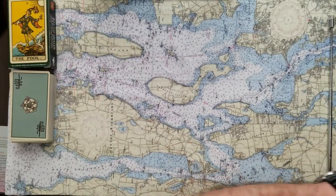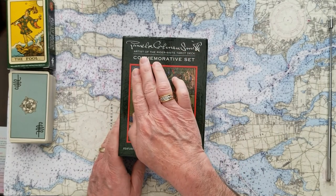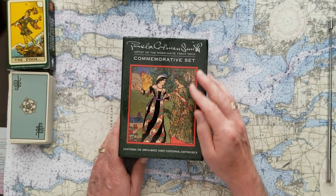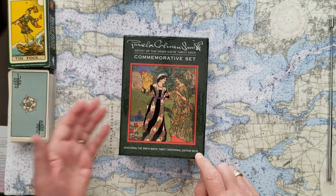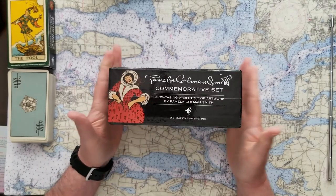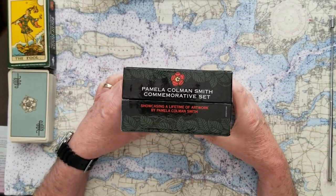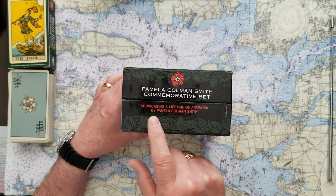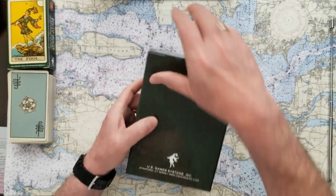Okay, so now this is the commemorative set of the Pamela Coleman Smith artist edition of the Rider-Waite Tarot deck, featuring the Smith-Waite Tarot Centennial Edition deck, which is this. So it comes in this amazing container. I can't even really call it a box. It's beautiful, showcasing a lifetime of artwork by Pamela Coleman Smith. And so it's really cool.